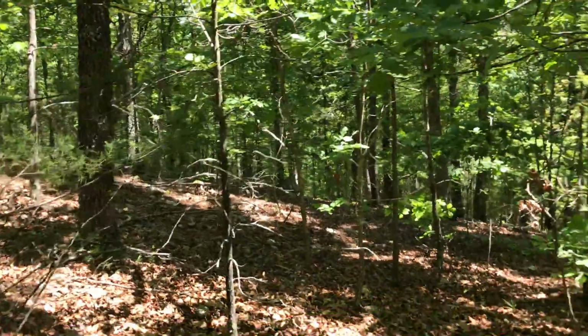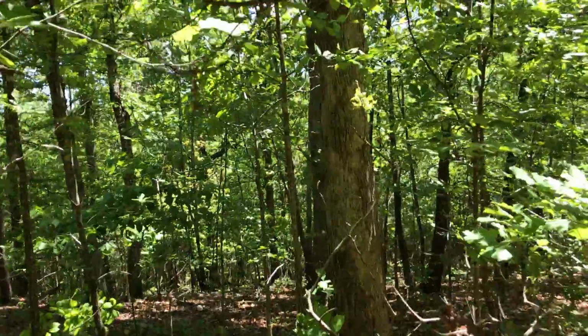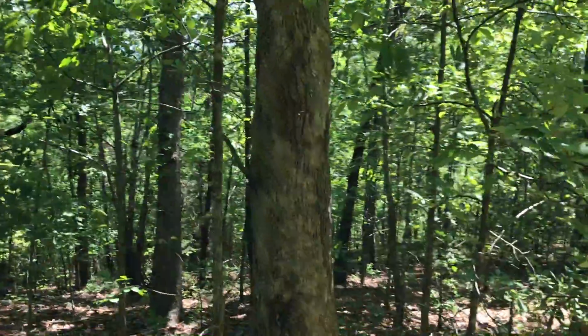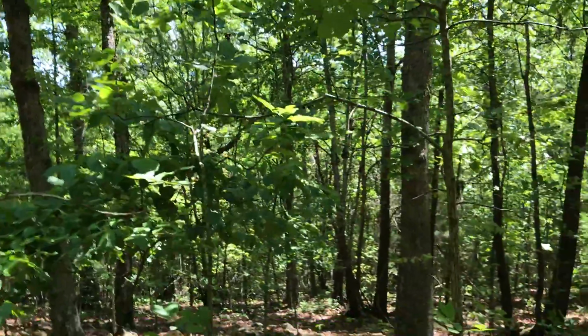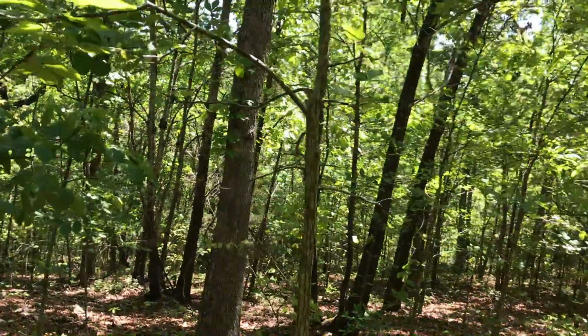We've had properties in the past, in the not so distant past, that were so steep that I would warn people, oh man, no, don't bring your little kids out here because they'll want to get up on this hillside and it is just too steep. I have no idea why I brought that up, but this property is definitely not that steep.